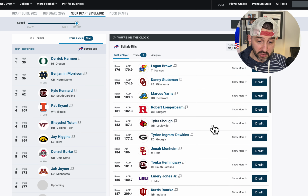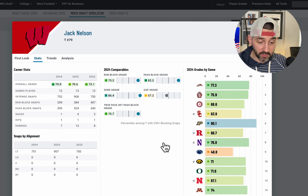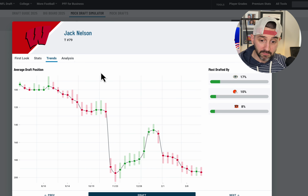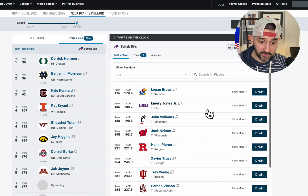Logan Brown is still on the board. I definitely want to go offensive line. It's always just good to bring in offensive linemen. And my favorite guy on the board right now is Jack Nelson. 3-year starter at left tackle. Good size, 6'7", 316. You know, one of my favorite players. You know, he definitely grabs a little bit and gets some penalties. But, you know, I think at the NFL level to be able to coach him up, I just like his frame. And it's between him and Logan Brown when I go offensive tackle.